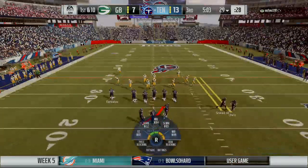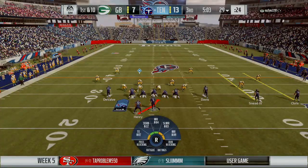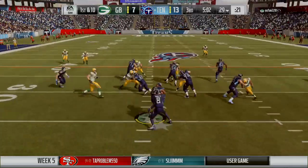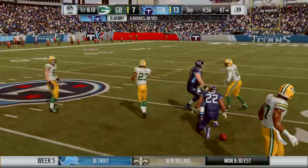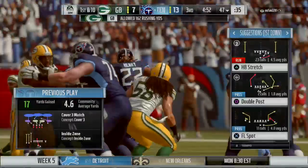Mariota and the Titans break the huddle, 1st and 10, just shy of the 30. They'll start on the ground. It's Derrick Henry. Space to maneuver at the 40. And he takes it all the way up to the 47. That's a good way to start the drive. 17 yards and a 1st down.